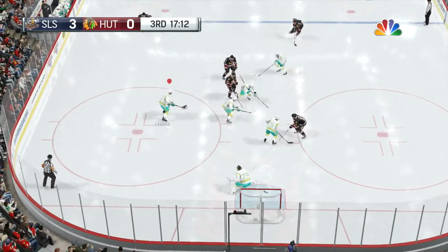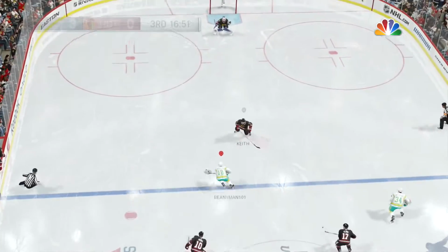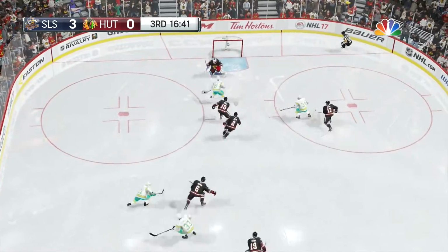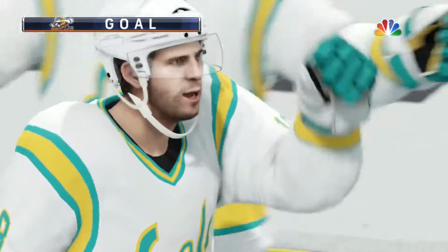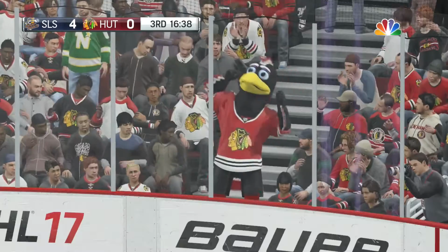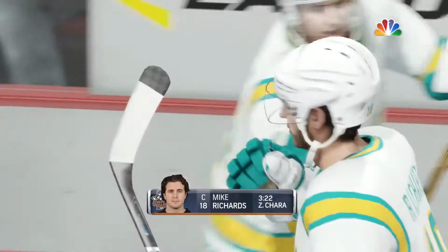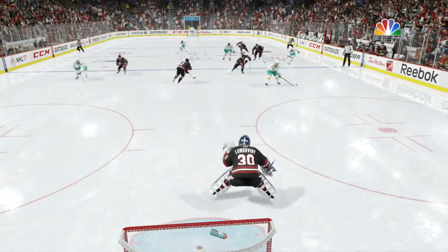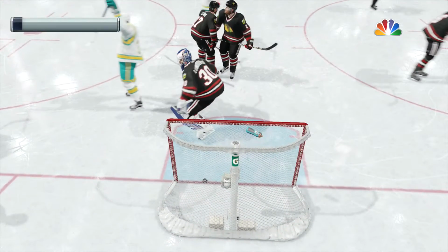A little more than a minute later, and Chara comes away with the puck. He passes it to Mike Richards, who does a little bit of a dingle dangle, toe drag, top shelf. Far too easy. Again, the defense are made a mockery. Zdeno Chara with the only assist on that goal. Otherwise, Mike Richards does it all himself. Another toe drag.